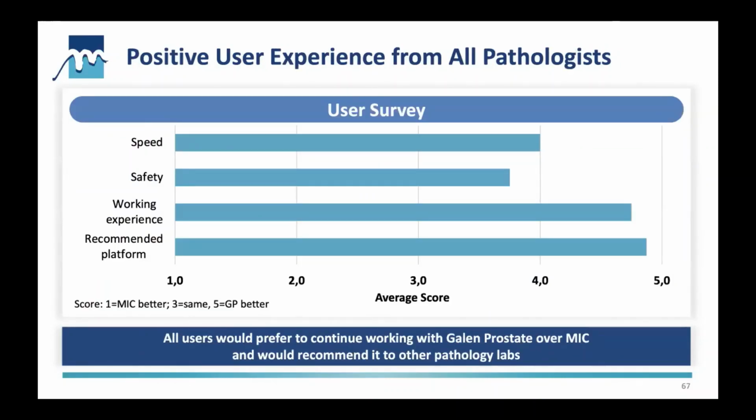We have also surveyed the participating pathologists to evaluate their user experience in working on the Galen prostate AI solution. The survey results show an extremely positive user experience. All the participating pathologists prefer to continue working with Galen prostate over the microscope.